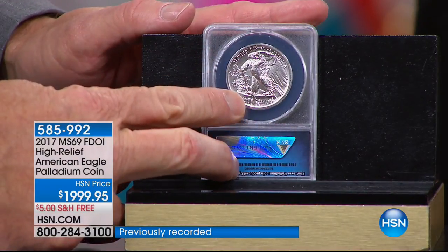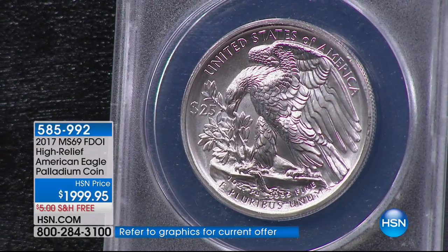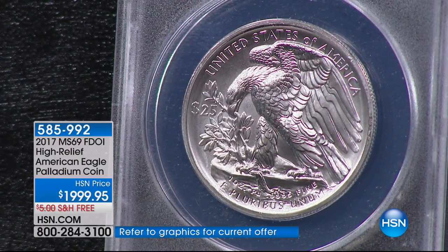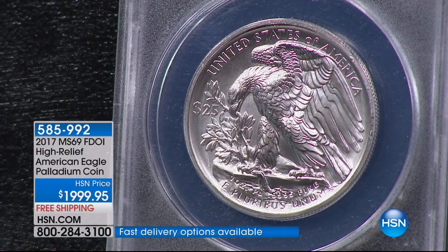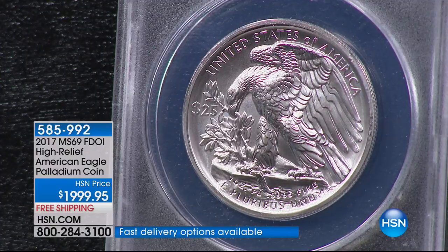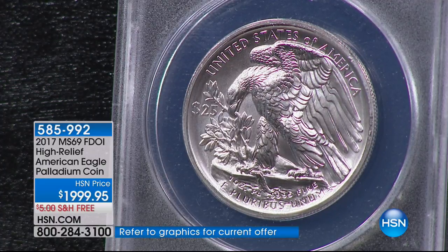Adolph Weinman also designed the reverse of this coin. This was supposed to be the reverse of the Walking Liberty half dollar. It turned out not to be. Thank goodness they saved the design, and we have it now in pure palladium. The United States government did not sell this coin and will not sell this coin directly to the United States public. It only goes out through a series of authorized purchasers, called APs. There are about 12 of them, and each one got basically 1,000 coins.